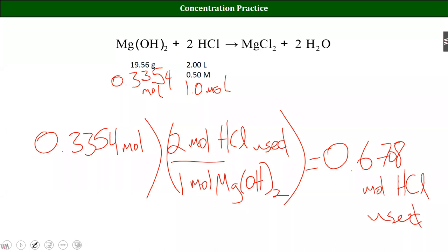So, last thing before we go, think about logic. If we're using 0.67 moles of HCl, and we have one mole of HCl, what runs out first? Magnesium hydroxide. When all the magnesium hydroxide is used up, we only use 0.67 moles of the HCl, and we have more than that. All right, good job.